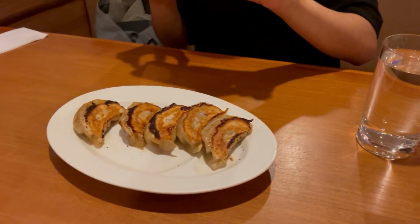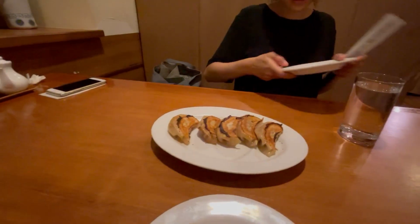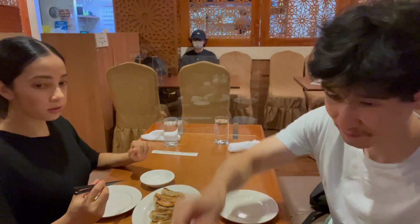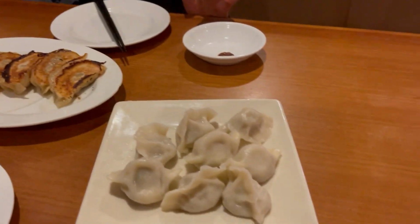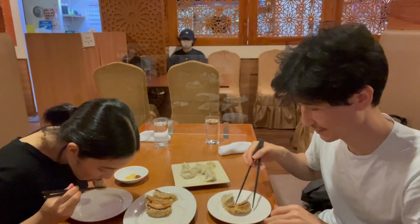We just got the gyoza dumpling finally. I'm so hungry. Itadakimasu. So, pour a little bit of soy sauce on it, a little bit of vinegar, and a little bit of spicy. And we just got the second dumpling, rice dumpling plus gyoza.